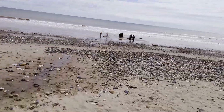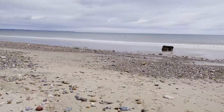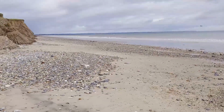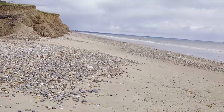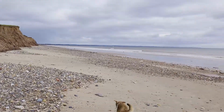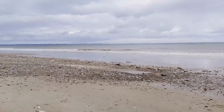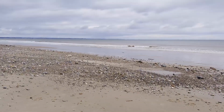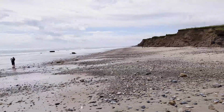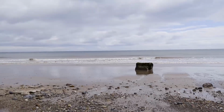So I survived the trip on to the actual beach. It's not bad, to be fair. So I believe that is Brid all the way up there, and Flamborough just next to Brid. Down there you have Spurn Point and Hornsea. So Skipsea is very much in between Hornsea and Brid.